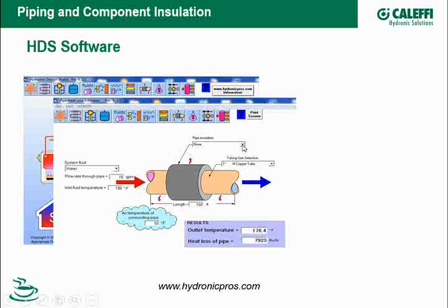And then you can just toggle in and out different types of insulation, whether it's going to be foam, different thickness of the fiberglass, and stuff like that. And then it's going to give you the number. You just hit enter and it spits out these numbers here at the bottom. So you can see, going through this section of pipe that I've defined here, how much temperature you're going to lose going through that, the BTU per hour lost from that. So this makes it simple to do the piping.